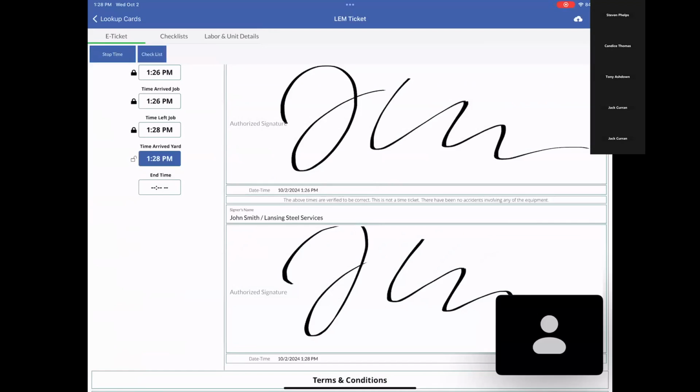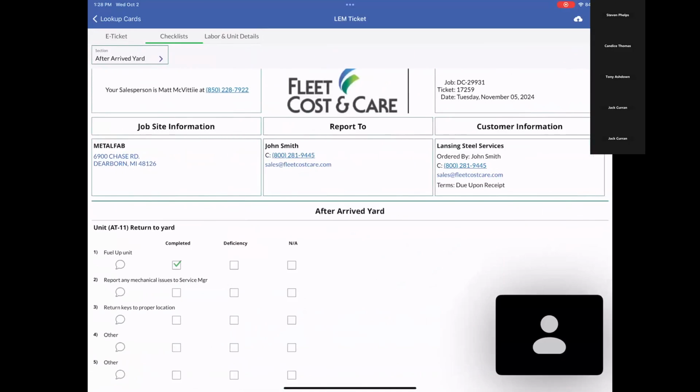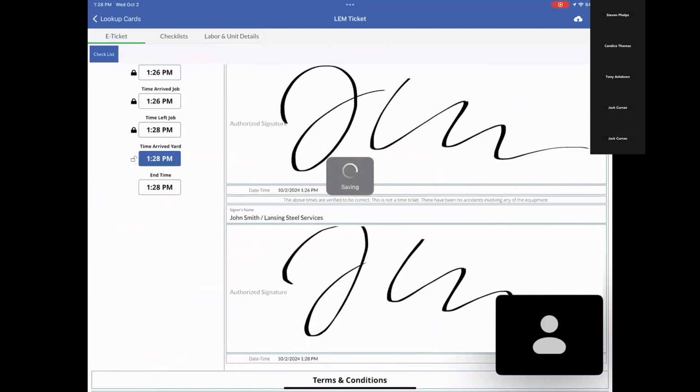And then before I can hit stop time, I'm going to go back to my final checklist. So this is just a quick reminder: fuel up the unit, return the keys, report any issues, no issues. So I'm going to say everything is good. Now I can hit stop time and I'm either done for the day or maybe I'm doing work at the yard. Maybe I'm going to another job, but at this point, this ticket is completed.